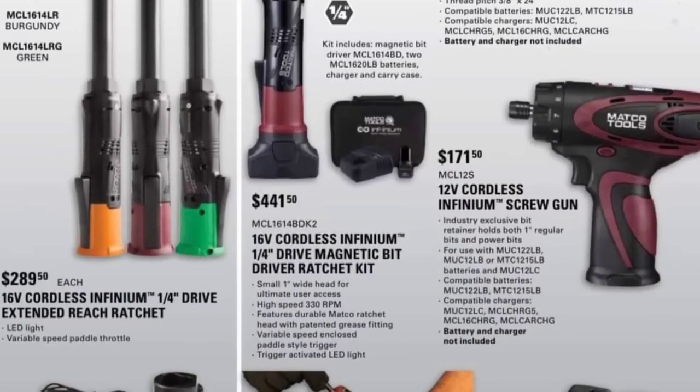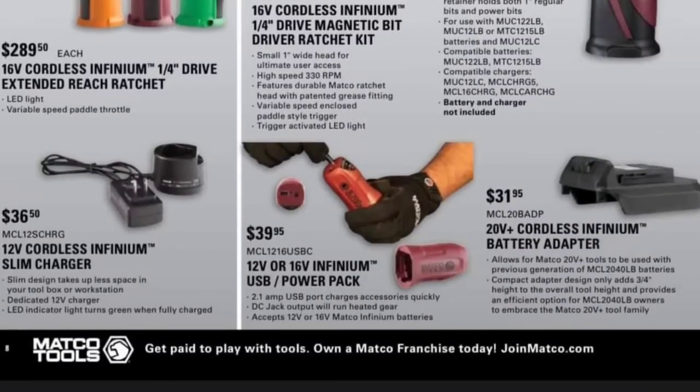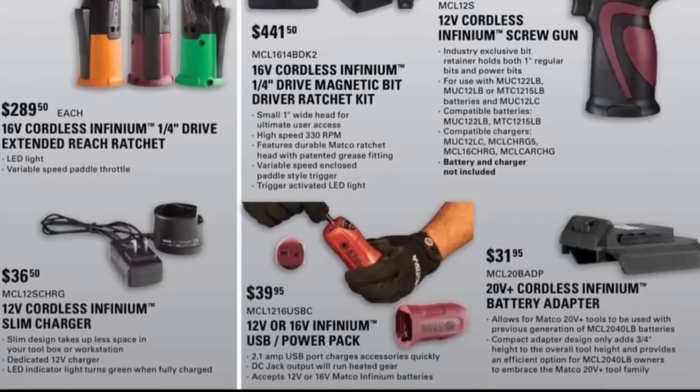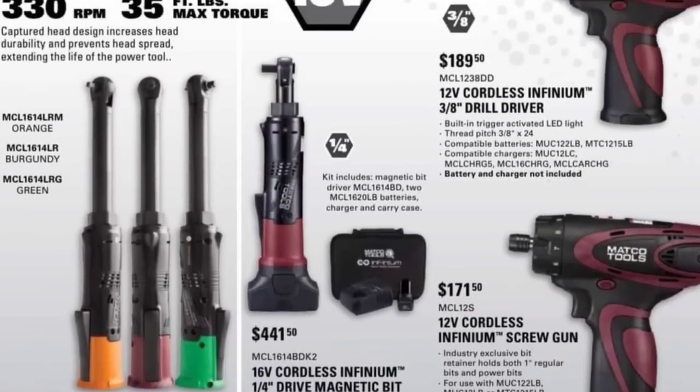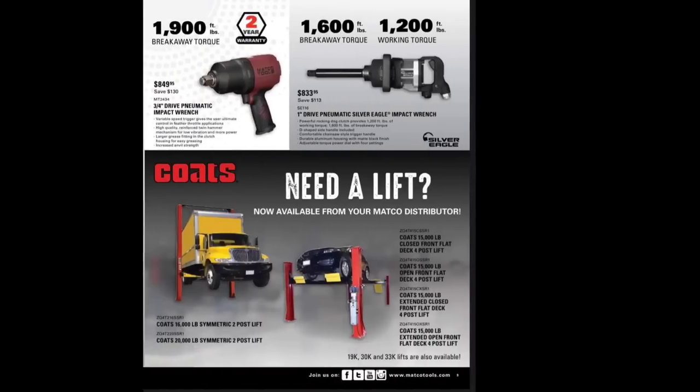12-volt screw gun, $171.50. 12-volt Infinium USB power pack, $39. Cordless Infinium battery adapter, $31.95. 12-volt Infinium slim charger, $36.50. That's enough of that one.